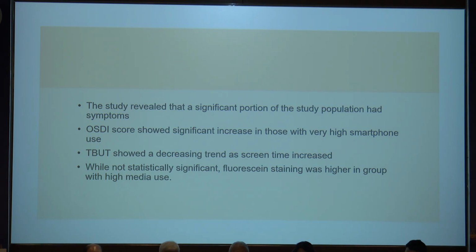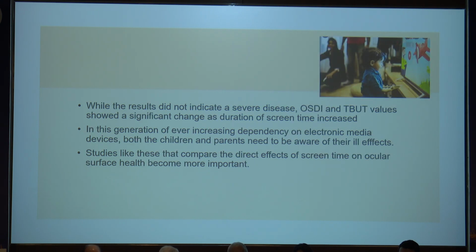So our study revealed that a significant portion of the study population had symptoms. The OSDI score showed a significant increase in those with very high smartphone use, and the T-BUT showed a decreasing trend as the screen time increased. While the fluorescent stain was not statistically significant, it was higher in the group with the high media use. So while the results did not indicate a severe disease, the OSDI and T-BUT values showed a significant change as the duration of the screen time increased.